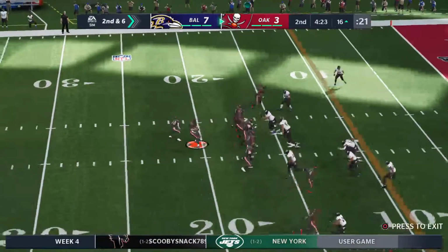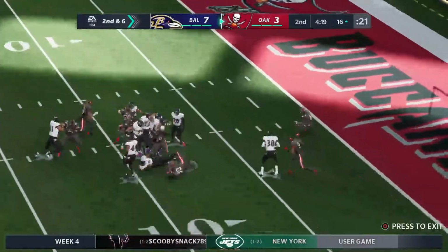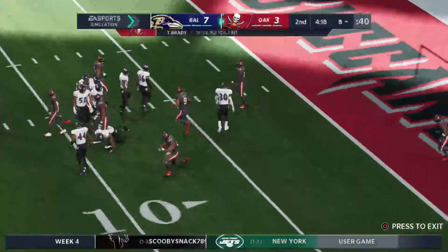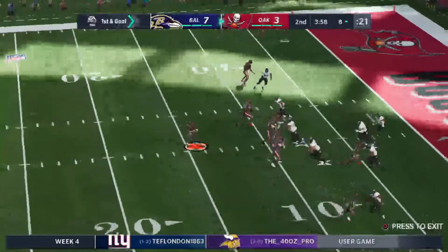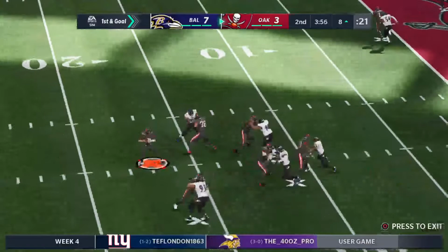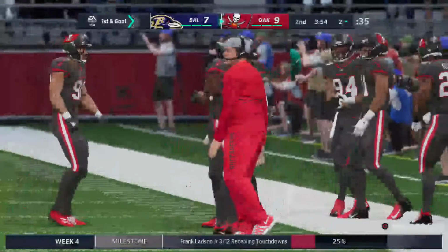2nd down. Now Brady again. Open man is Howard, the tight end. And he's able. First down, Tampa's Brady hooks up with Howard. Goal at the 8-yard line. Brady to throw again. From 8 yards out. And the Bucs are going to retake the lead.